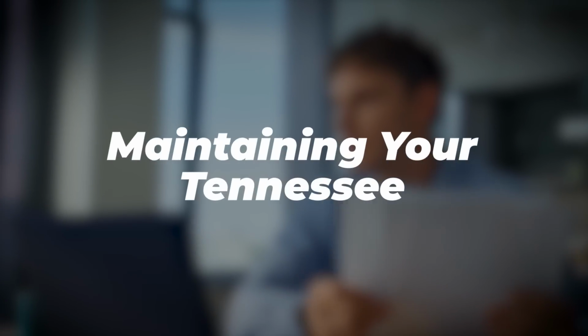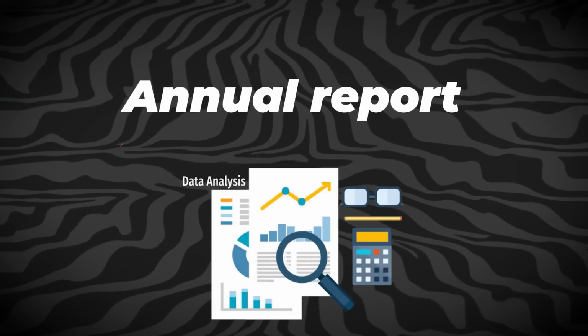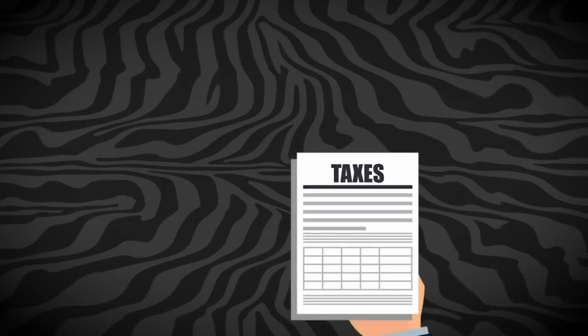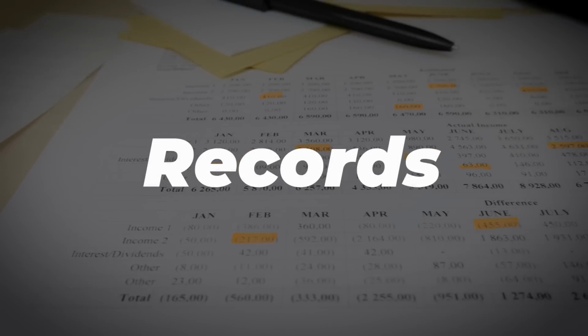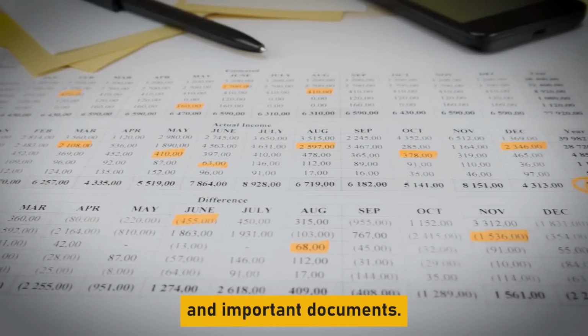Once your LLC is set up, there are a few things you'll need to keep in mind. Annual report. Tennessee requires an annual report filing, due during the 4th month after your fiscal year ends. Taxes. Make sure you understand your tax obligations at the federal, state, and local levels. Records. Keep detailed records of all business transactions and important documents.